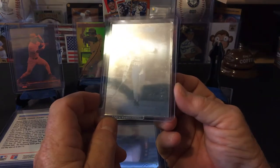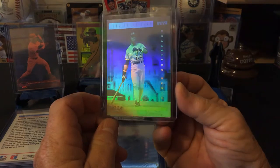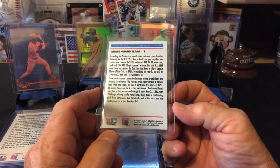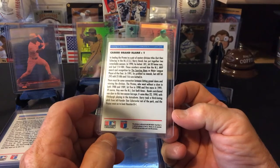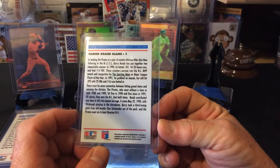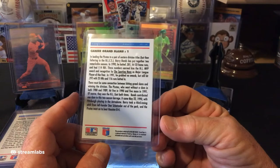Next up to bat, we've got Barry Bonds. Barry Bonds with the Pittsburgh Pirates, of course. Everybody knows Barry Bonds. Career Grand Slams 1. In leading the Pirates to a pair of Eastern Division titles, but then faltering in the NLCS, Barry Bonds has put together 2 remarkable seasons.